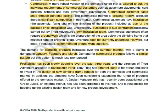Now, one of it is to invest in the design of new climbing frame ranges. We need to understand whether this is something the market really wants, because when it comes to the different orientations, we have learned about production orientation, sales orientation, product orientation, and marketing orientation. Now, if Tony is simply personally interested in these new climbing frame ranges and he simply wants to build a good product, that would be in line with product orientation if he does not take the market factors into consideration.